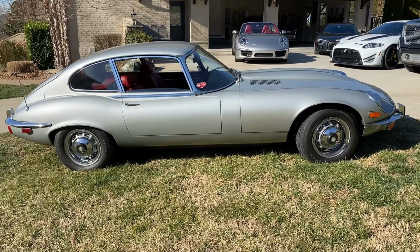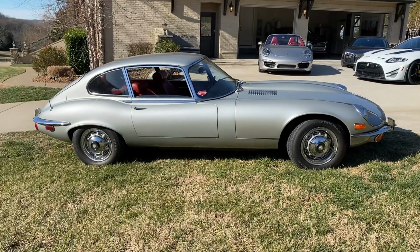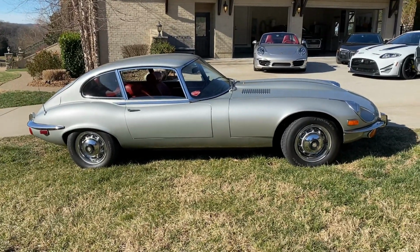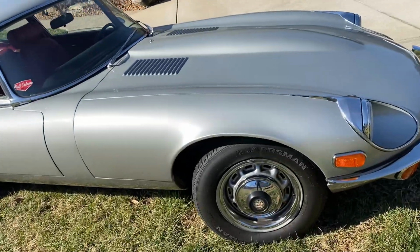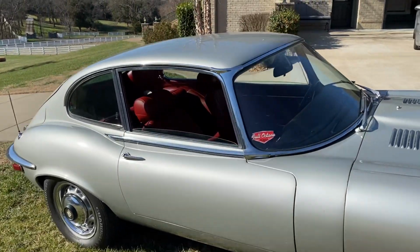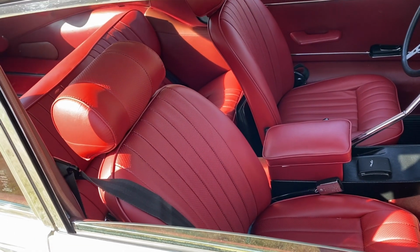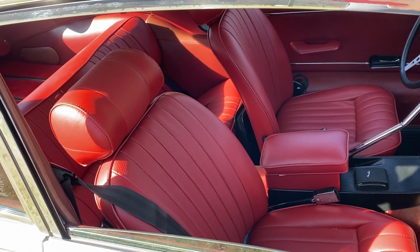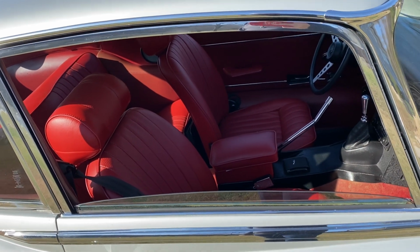It's primarily original on the outside. Had the front fenders replaced where there was some damage when I bought it. So the front corners have been repainted, and you can probably tell that if you look really close. The rest of the car is original paint, and the interior was done this last year, and that's original. That's the factory leather from England. Wanted to make sure that was right.